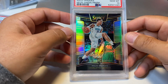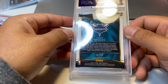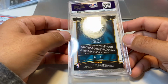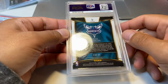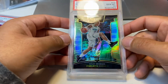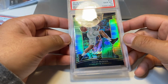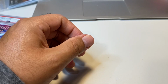Miles Bridges definitely has had his moments. This is a neon green, numbered to 75, so a relatively low number. Again, it's got these horizontal little print lines, and they seem to not have deducted. Maybe that's just a really slick looking card. It's very bright and colorful. And it's a 10, so I'm super happy about that.